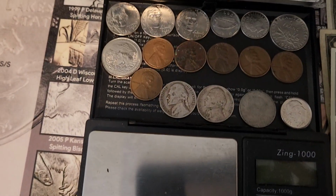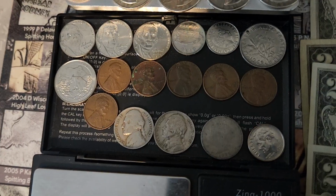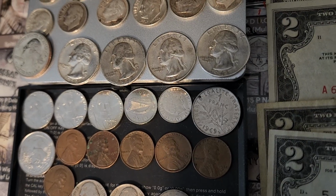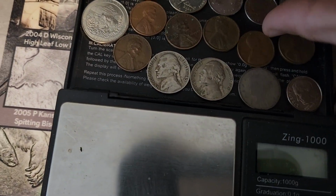We ended up doing like 10 rolls of pennies. We got 6 wheats. No crazy dates on those. There's a few foreigns over here. There's a Lear or an Erie or something like that. There's another. I don't know exactly what the look of this one is. Let's just look at it.